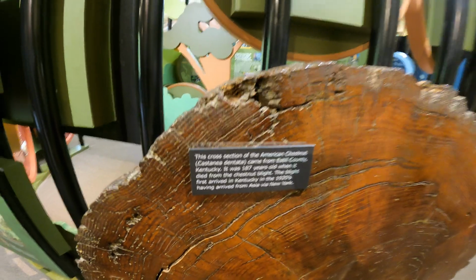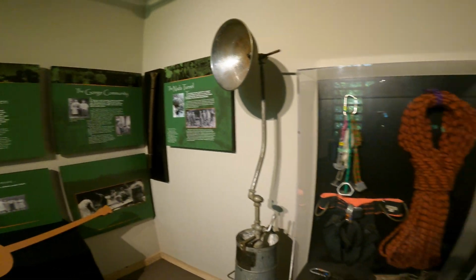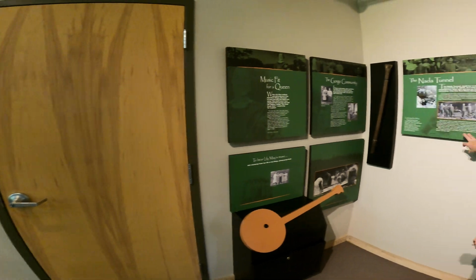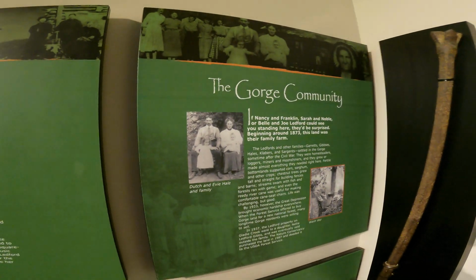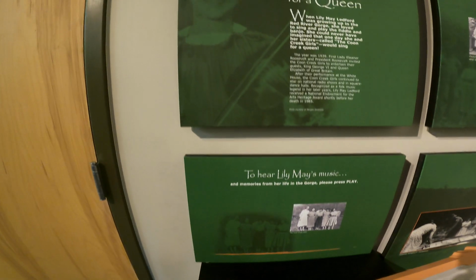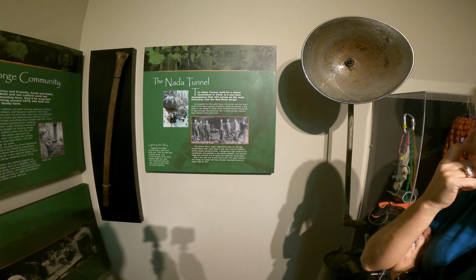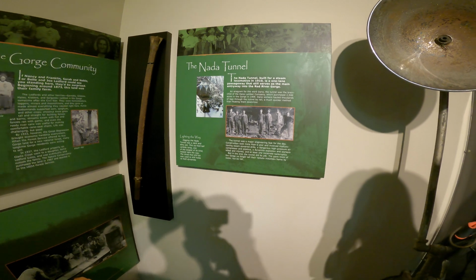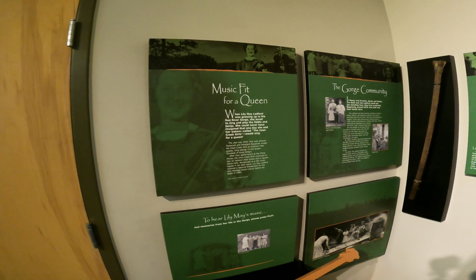That's the American chestnut that he was talking about over there. They kind of got wiped out. They had church and school, I mean, they had just something to go to all the time. This is more about another tunnel. So they hauled logs through Nada Tunnel by railway. Yeah, he said the tunnel was actually created for that. And this is the Ledfords. What he was talking about.